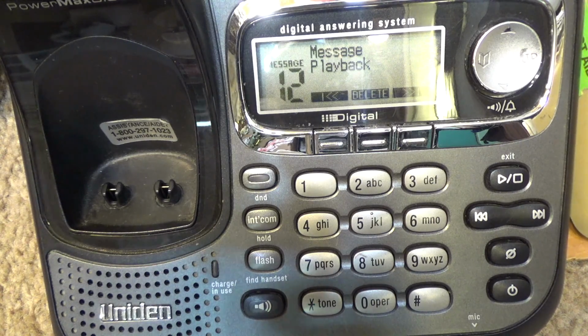Message 12. Now I'm going to hang up by putting it back in the base. Message 13. This is the official testing message from the AT&T 1816. Now in the side tone it sounds like it's kind of overloaded, so we'll have to see if it is in fact distorted or if it's clear. Message 14.